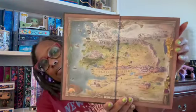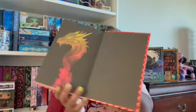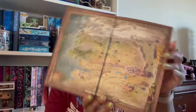Okay, so for end pages, who are we going to choose? The map, you know I love a map, or the dragon. I'm going to have to go with the dragon. I like this dragon. Since they didn't have a dragon on the outside, they put one on the inside. That's nice. And again, this is Goldsboro, and the other one was Broken Bindings. They're both nice though.